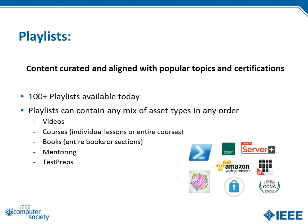Now, we've talked a little bit about the playlists. Playlists are curated lists of content. You could go into the IEEE CS platform and search on Java, and you're going to find thousands of assets. There's Java SE7, SE8, Java 9, secure coding in Java, all these different things. It can be overwhelming to try to figure out which one is the right one for you.